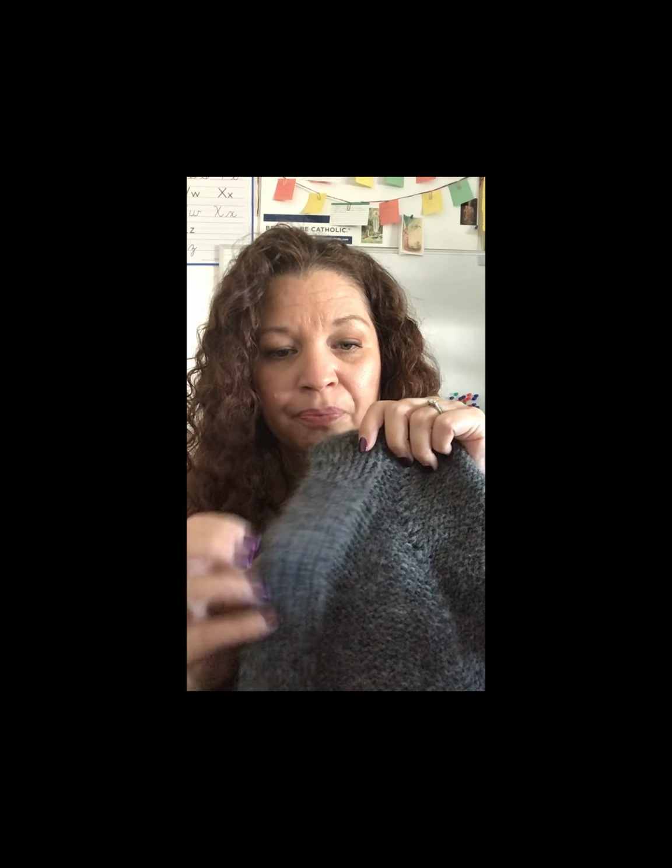Your border down the front here is a 1x1 rib, and then you knit the rest in stockinette with your raglan increases. So this is where I'm at. I am almost done with the body of the sweater, which is why I'm not going back to the Zinda Cowl yet, because I want to go ahead and finish this even though summer is coming. Again, we live in Germany, so we still can have cool days. So I am going to go ahead and finish up my sweater.